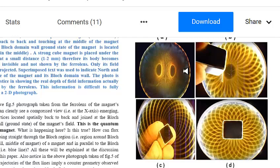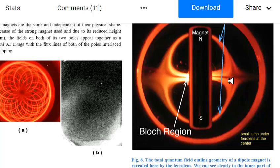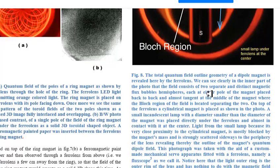He also makes another mistake in figure 8. In figure 8, he's taking this figure, which I believe he got from the ferrocell.us website. I don't think he created this image himself, but he is analyzing this image, and he identifies this as the Bloch region, again, mistakenly, but that is not the problem I'm having with this figure. So let's read what he has to say.